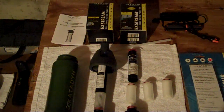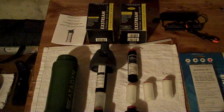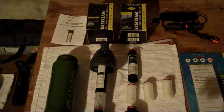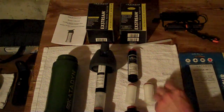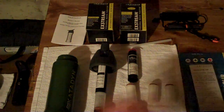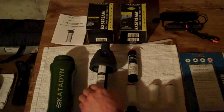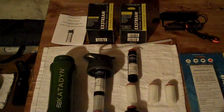I am going to be using this on some day hikes and 2-day hikes, and I'll bring my initial supply of water, and then when that runs out, I'm going to give this a try, just so I can give it some use before I go on any long adventures, like ones that I have planned for next year. So yeah, I'm excited to give this a try, and once again, this is the Katadyn, correct me if I'm saying that wrong, the Katadyn MyBottle water purifier system.